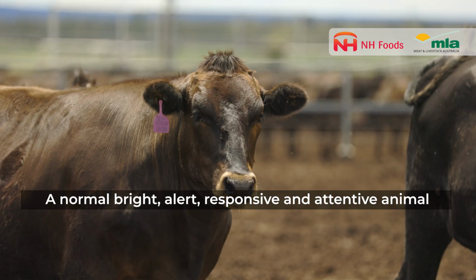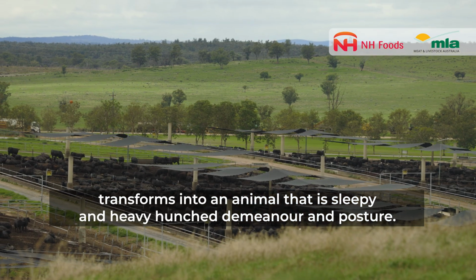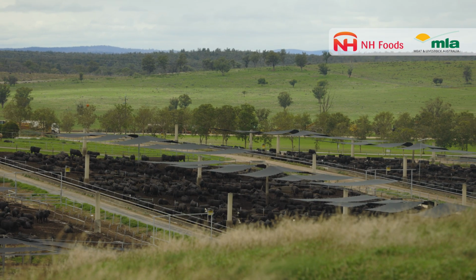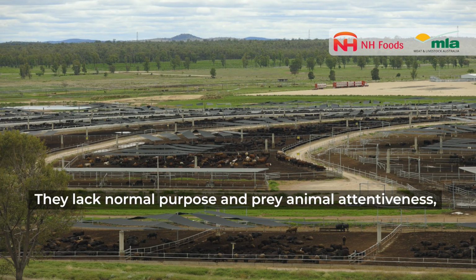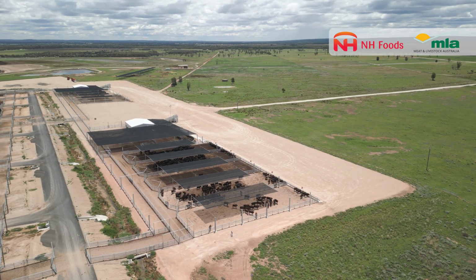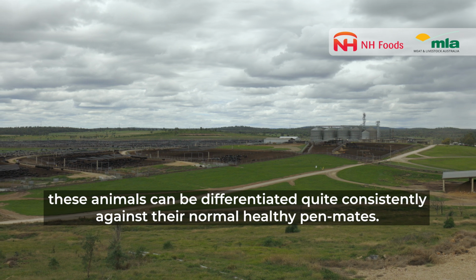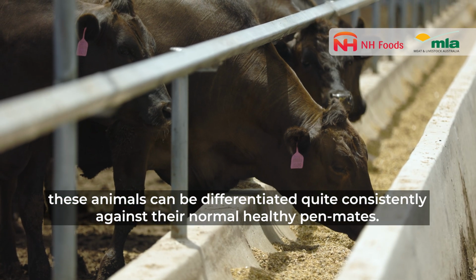A normal, bright, alert, responsive and attentive animal transforms into an animal with a sleepy and heavy hunched demeanour and posture. They lack normal purpose and prey animal attentiveness, and they potentially even attempt to hide from the observer. With experience and practice and observation, these animals can be differentiated quite consistently against their normal healthy pen mates.